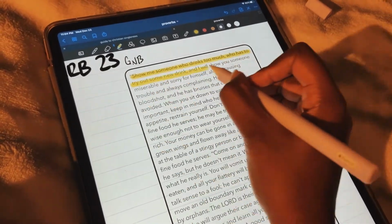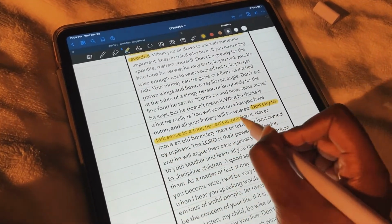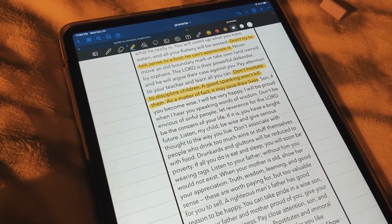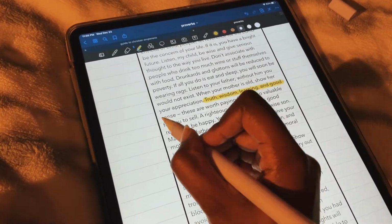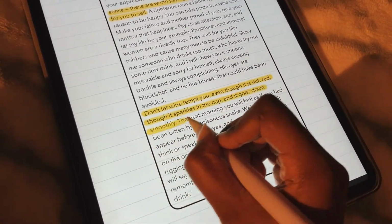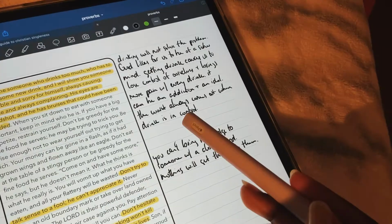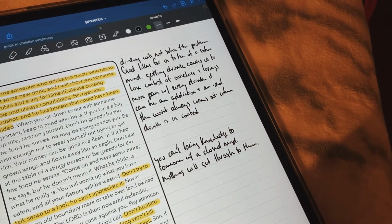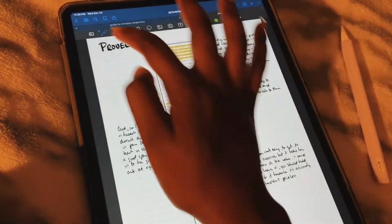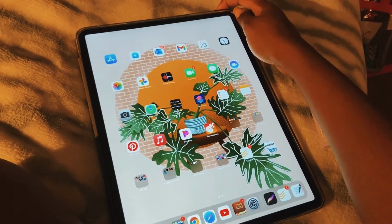Then I will read through that proverb and highlight any of the lines that stick out to me. Honestly, Proverbs has so many good things in them. I could honestly highlight the entire passage, but that would be just pointless. So after highlighting everything that sticks out to me, I will write notes on the side. Then after taking my notes, I will pray on it, reflect on what I read, and then shut it down.